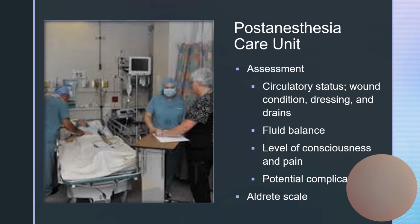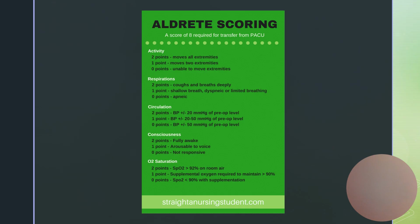There's a tool that we use that is going to help us determine if the client is ready to be discharged from PACU. Now, each facility will have different requirements as to what the score should be prior to discharge from PACU, but we look at basically the same things. We're basically determining how the client's recovering from anesthesia, looking at their mobility, their respirations, their blood pressure, level of consciousness, and pulse oximetry. Now, this is a copy of an Aldrete tool. They're all just a little bit different, but as you can see with activity, we're looking at movement. How many extremities can they move?